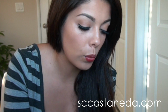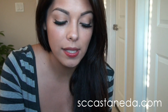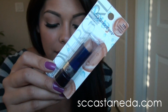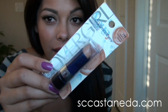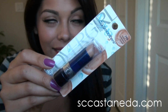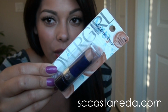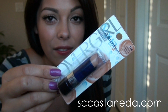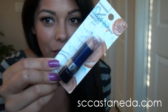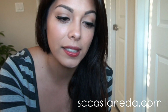I'm going to start with the one that I'm obsessed with and use every single day no matter what, which would be the CoverGirl Smoothers. This is the packaging. This is my backup because the one that I'm using right now is getting run down and almost done. This one is in the color medium. I love the consistency of this. I love the application of it also because it's like a lipstick, so you just put the lipstick right under your eyes and you are ready to conceal.